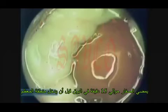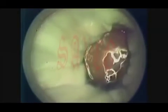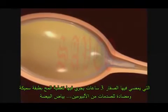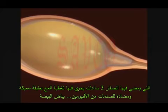The yolk spends about 15 minutes in the infundibulum before it passes into the magnum. In the magnum, over a period of about 3 hours, it will be covered by a dense, shock-absorbing layer of albumin, or egg white.